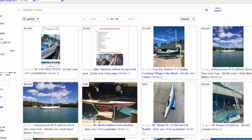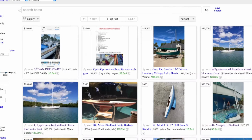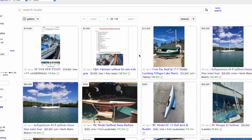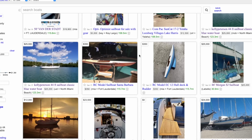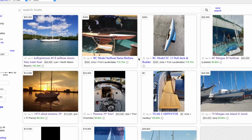So now we get to Craigslist, a trove of used boat action. And let's go straight away to Florida. So use this little map, choose this location, and already we have a Van der Stadt. I have checked out these boats, but I'll just reopen them. Kelly Peterson 44 foot, looks flipping good. And another one which is similar to that Gulfstar, a 46 Morgan. It has the layout that I want in a monohull.